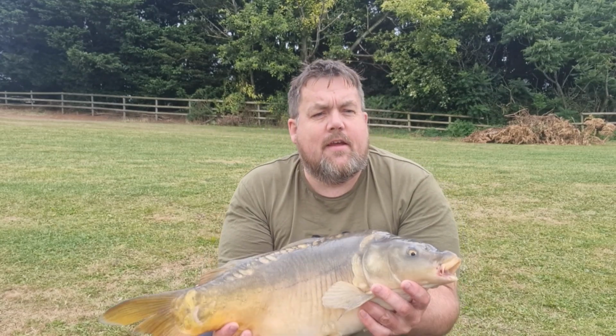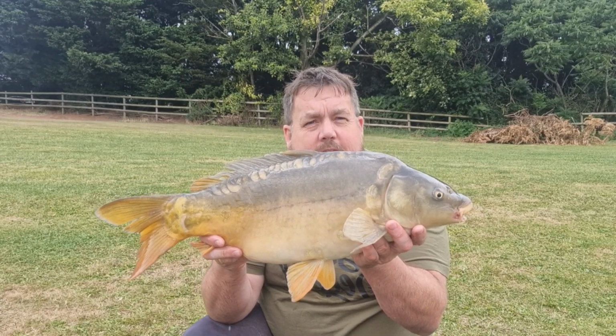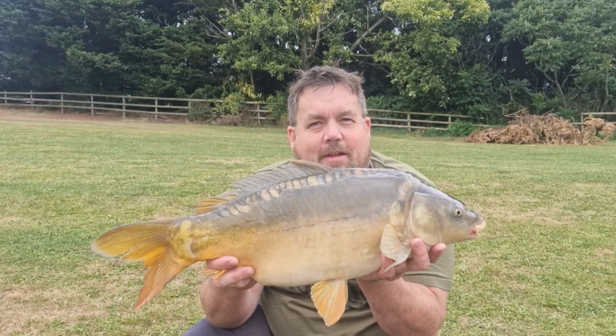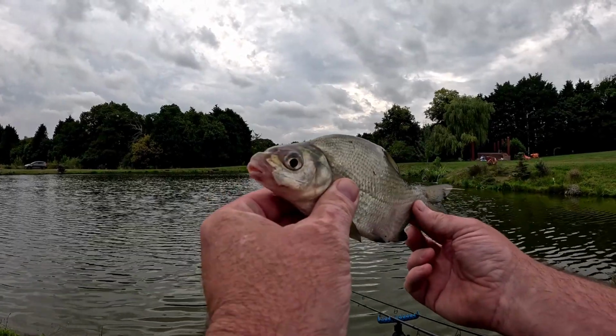Quick look at the other side. Because there's no trees as well, I managed to take him down the left and take him away from the swim, if you like, so he hasn't sort of crashed around and disturbed it. But yeah, cracking fish, cracking start. Let's get him back. Another species, but not the golden type.